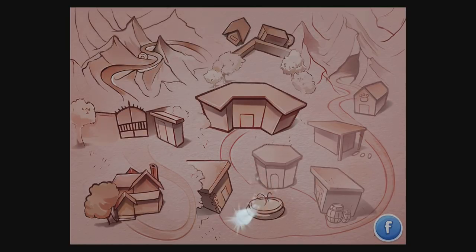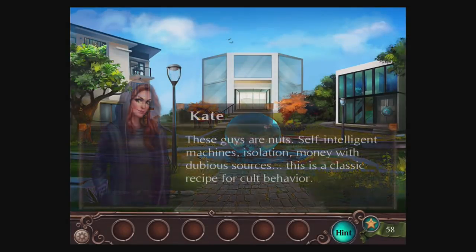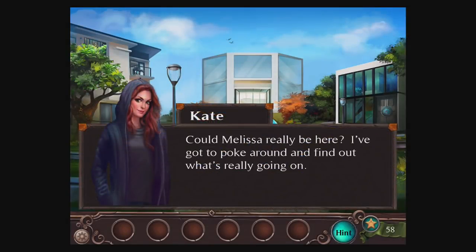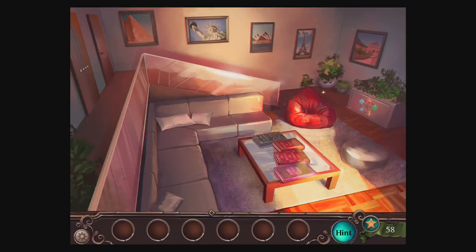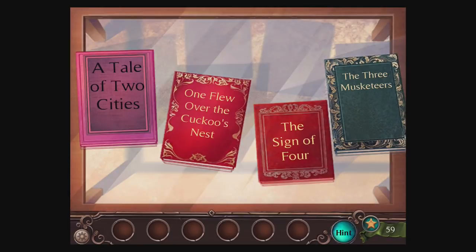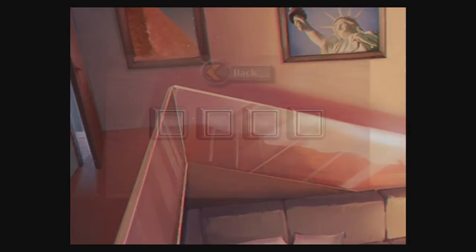So, chapter 6. The only building that we can go through is the left one. So let's go in there, and look at the books on the coffee table. We're gonna use that later. First, let's open this door and go in there.